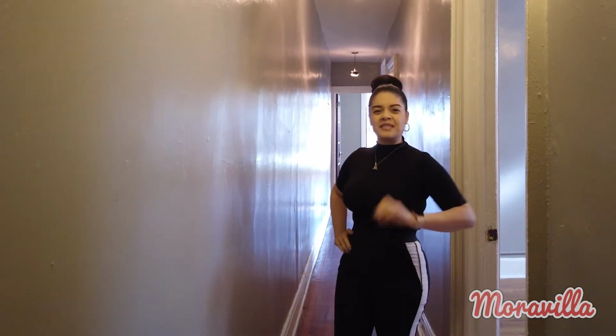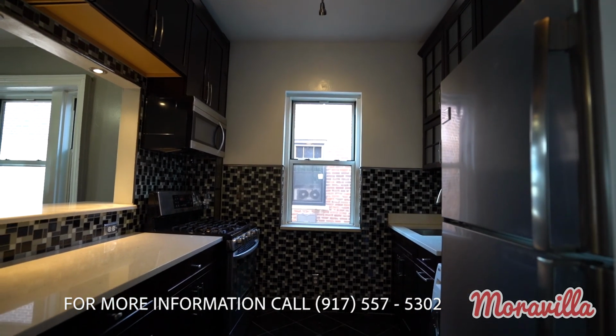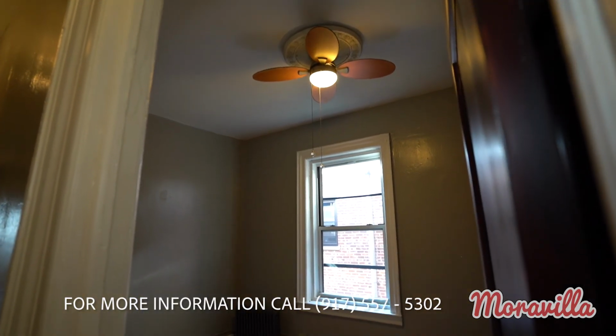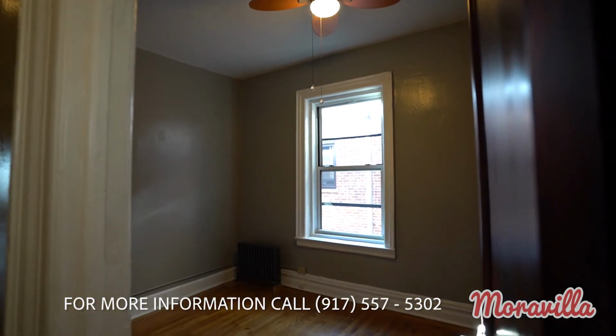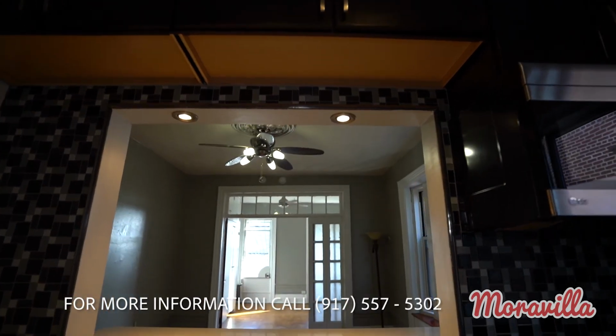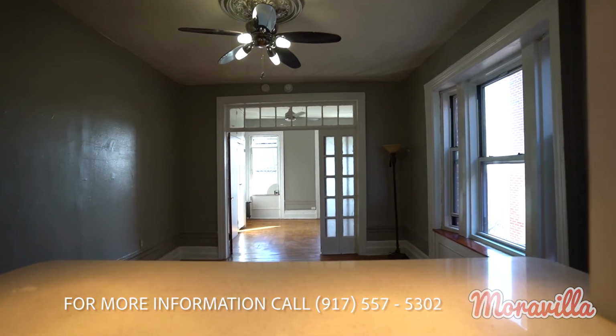Now that I'm ready, let me show you around this amazing property. Come with me. Welcome to 930 San Nicolas Avenue, apartment number 67, located in Washington Heights. This apartment has 2 bedrooms with French doors leading to the master bedroom, kitchen with a view to the living room, and a vintage freestanding bathtub.